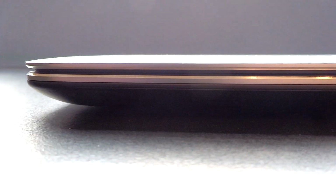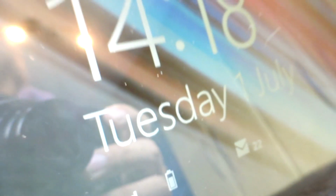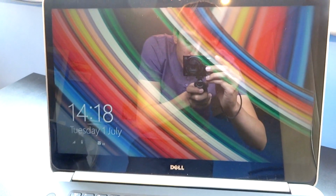Looking at the front, you don't see a lot unless you're looking carefully just underneath, where there is a grille that houses some speakers and some general ventilation into the system. And at the back we see nothing apart from the hinge for that screen. If we open it up, we get to see the beautiful, if not painful, more on that later, 3200 by 1800 QHD Plus screen. This is an IPS screen and it features a glossy cover which is really quite reflective.